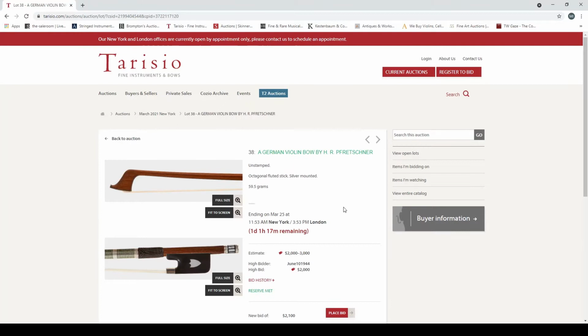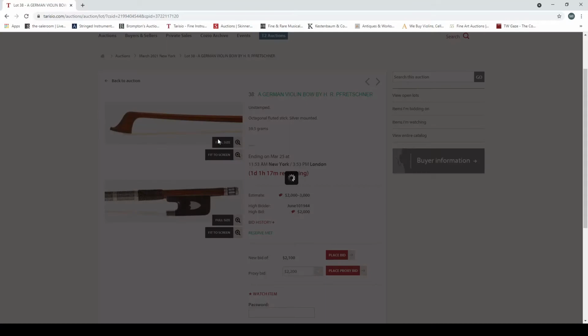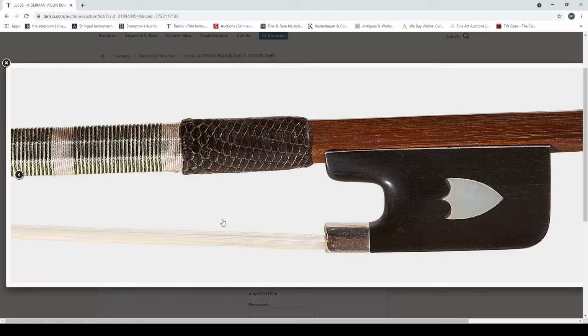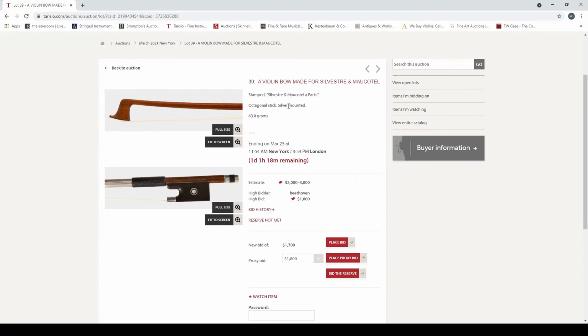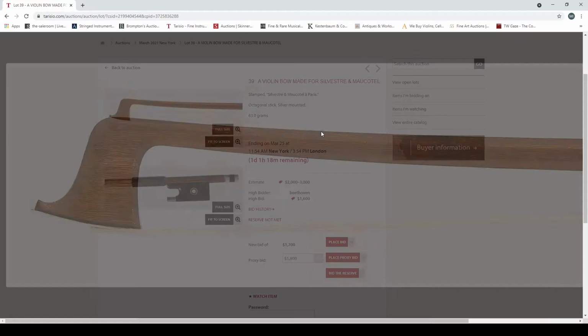German violin bow by H.R. Frechner. Octagonal fluted stick, 59.5 grams. Interesting button there. A violin bow made for Sylvestre and Morcotel, Paris, octagonal stick, silver mounted. Beethoven is bidding on that, so that's interesting.